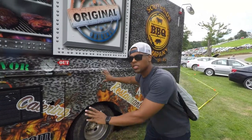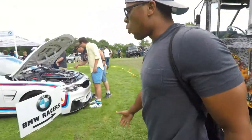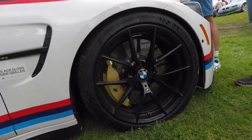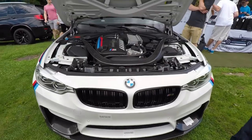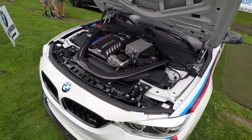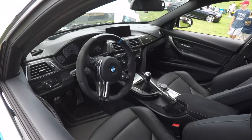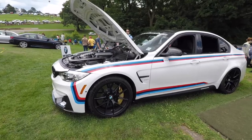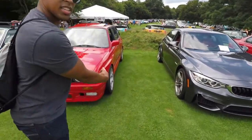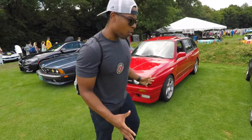So while this food truck is stuck, we're gonna look over here at this BMW. Oh, look at this M3, M Performance. This is a beautiful M3, but forget that one. Look at this one. Rare. This is an E30 wagon. It's like a unicorn. Look at this.